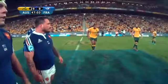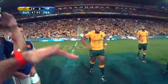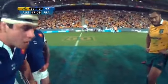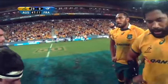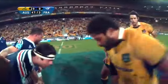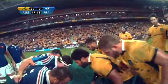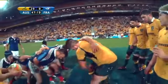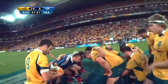He's also scrummaged well against one of the best tight ends in the world. It's been a good performance so far. James Slipper on this side, number one for the Wallabies, up against captain Nicolas Mas.